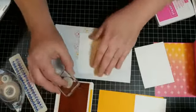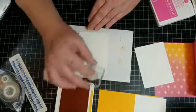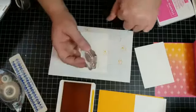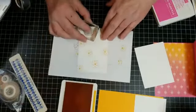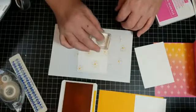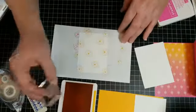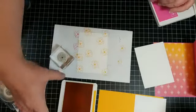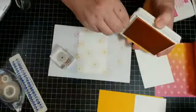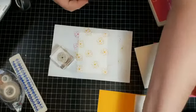And I'm just going to randomly stamp this all over my Whisper White paper. Stamping off the edges. Always stamp off your edges. Gives a more natural look. And we'll do one more over here. Okay. Close this up. I think that's all we use that for.